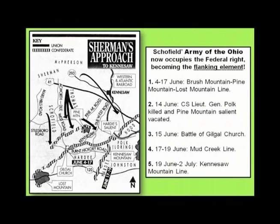The map simply shows you how the units made their way down into the Marietta area. The point here is that now Schofield, commanding the smallest of the Union armies, occupies the federal right, and he's going to become the key guy in what follows.